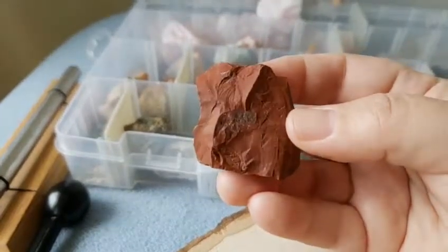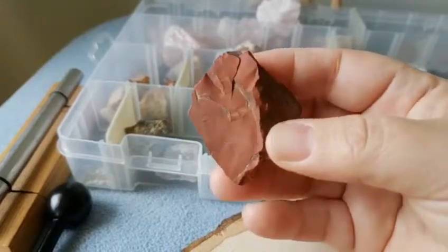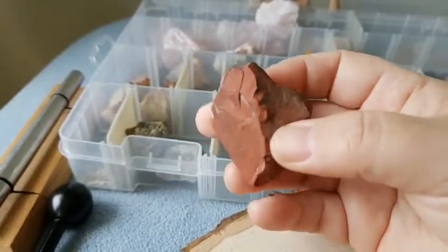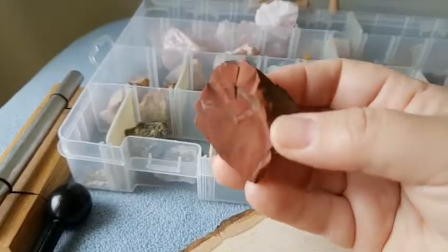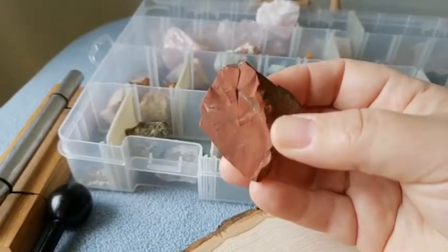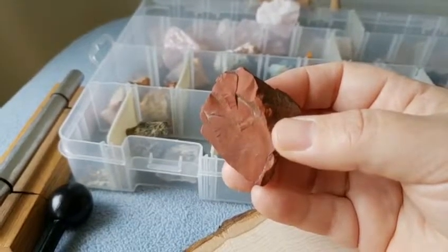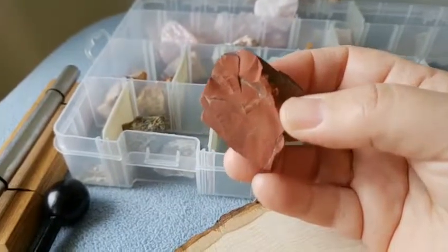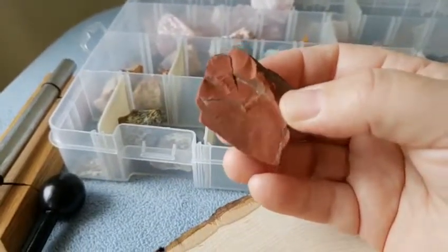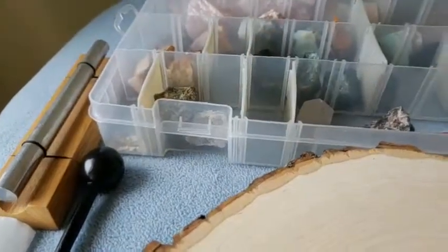My kids are always drawn to red jasper too, and we used to find them on the beaches in Oregon, and I've actually spotted some here in Rhode Island as well. But this is a nice rough one. This works great for your root chakra and bringing in creativity and inspiration. Also bringing in extra energy if you feel lethargic. That's a good one to have.